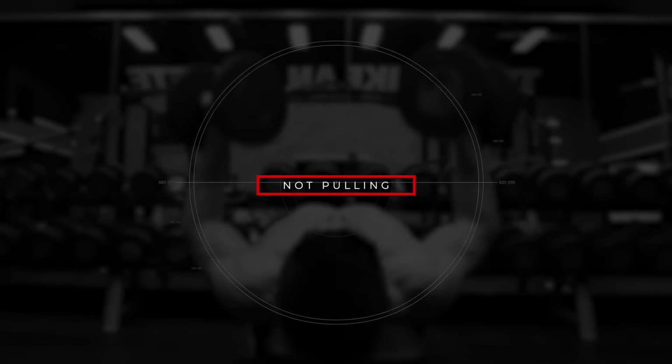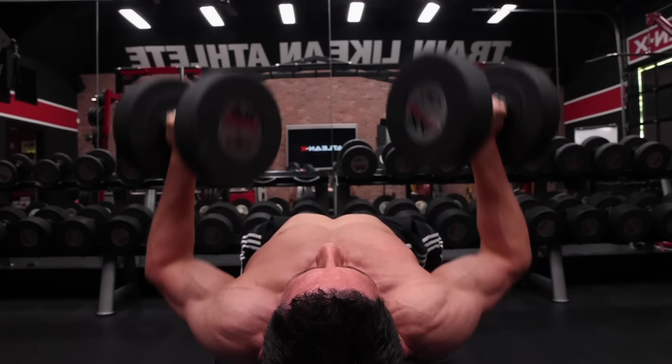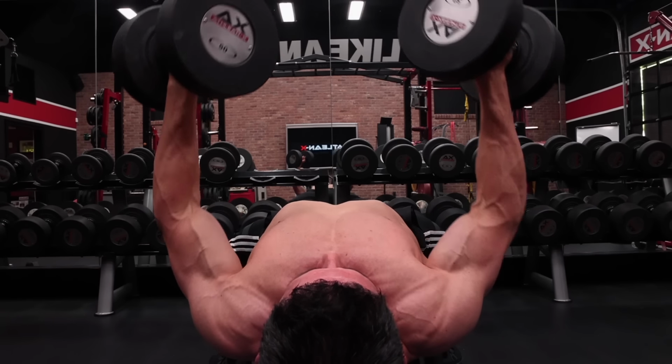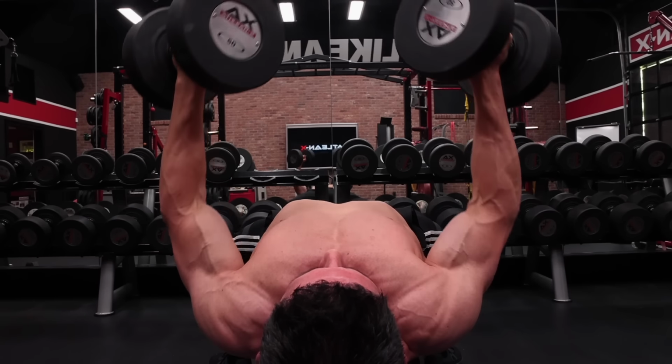Next, we have to look at how you're lowering the weight, with gravity pushing the dumbbells down or with your back pulling them down. Proper form requires that you treat the lowering of the dumbbells almost as actively as you do the press back to the top. How do you do this? By thinking of pulling the dumbbells down rather than dropping them down in a position to perform the next rep. Let me show you what I mean.